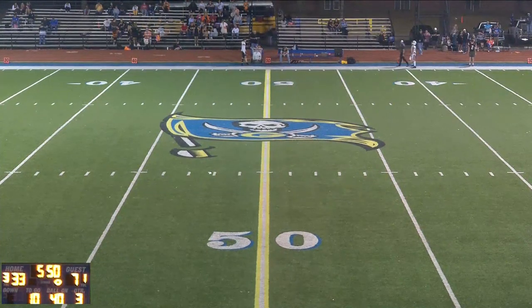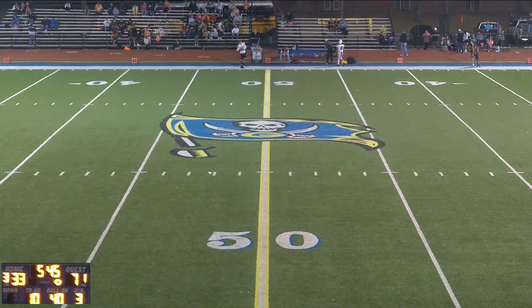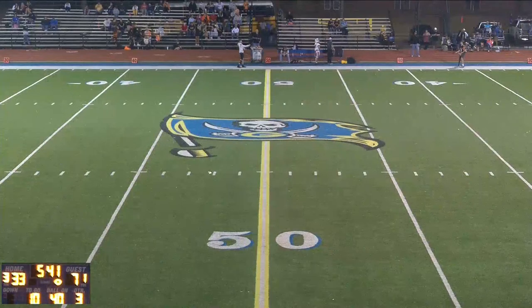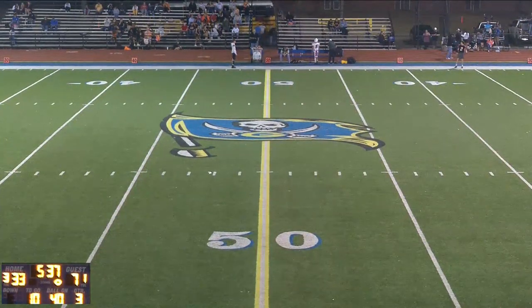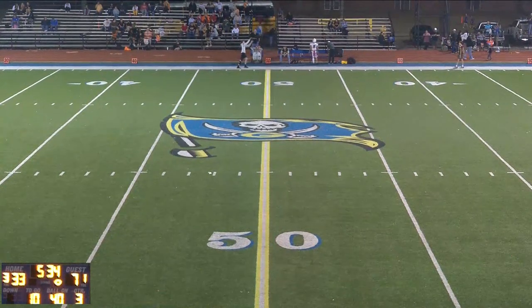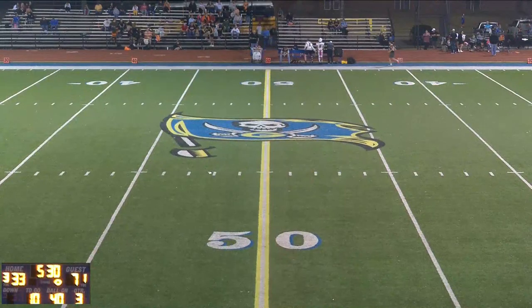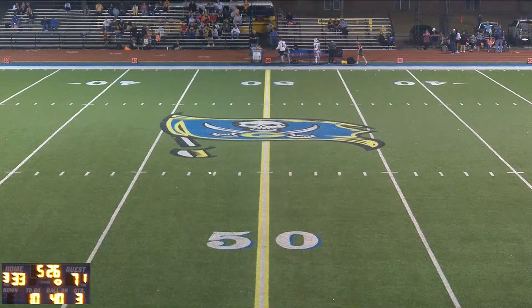Which NFL team had a winless season in 2008? The Miami Dolphins, Dallas Cowboys, Baltimore Ravens, or Detroit Lions? Answer is Detroit Lions.